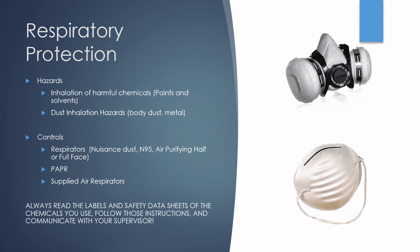So something to keep in mind. And finally, you have supplied air respirators, which is the best form of protection because you're not relying on filtered air. You're getting it from a fresh air source. Hopefully it's through a hood, so you don't have to worry about shaving again, but I have seen them that are tight fitting. There's options out there. What it comes down to is read the labels, read the safety data sheets, and communicate with your supervisor so you're getting the right respirator for the task at hand.